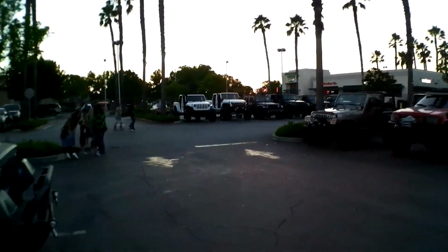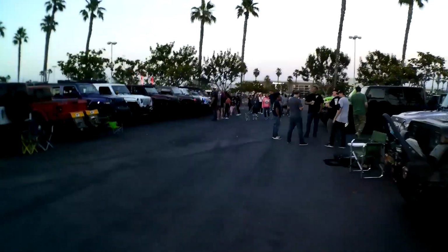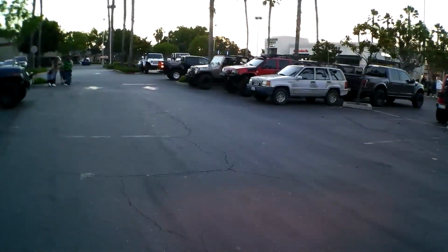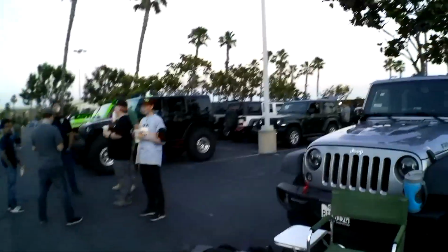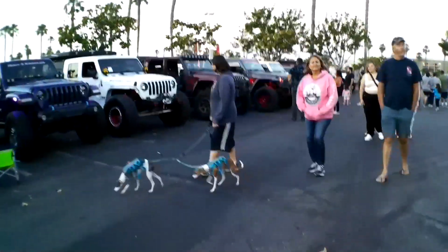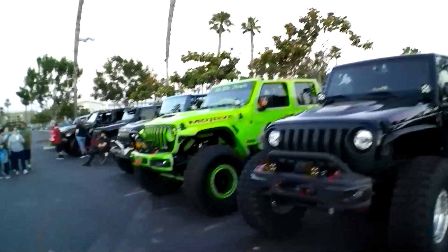So lots of Jeeps here today. Tonight. It's like an almost endless sea of Jeeps. Of course it's not, but you know, it's quite a bit. A lot of people here. There's still quite a few spaces here in the middle, which is like half a dozen spaces.